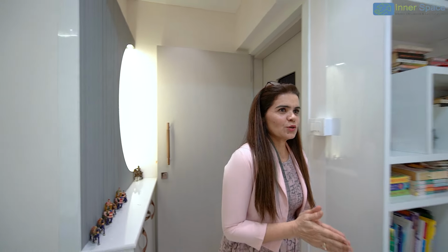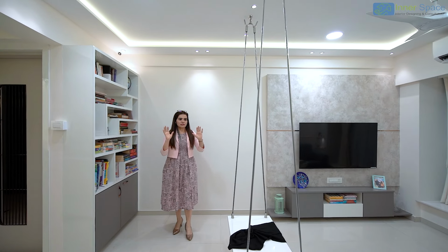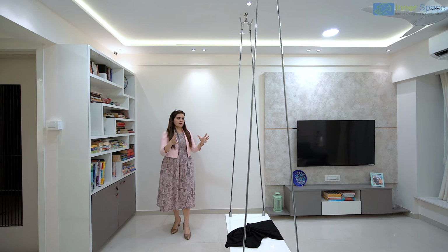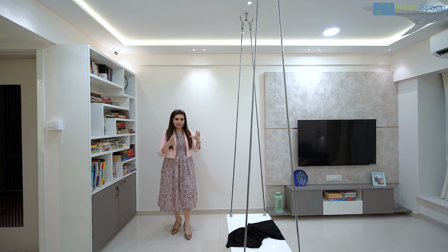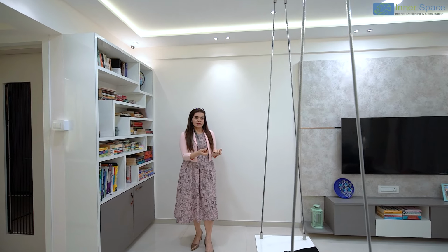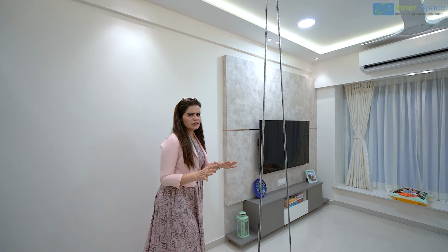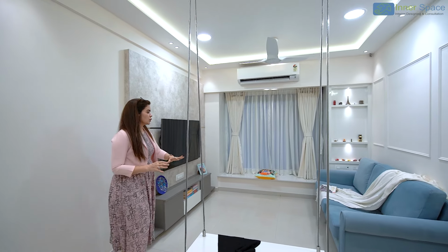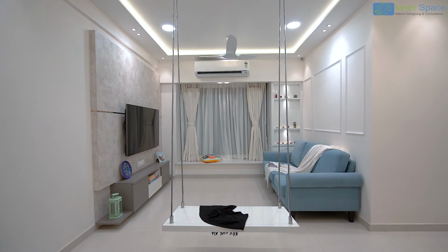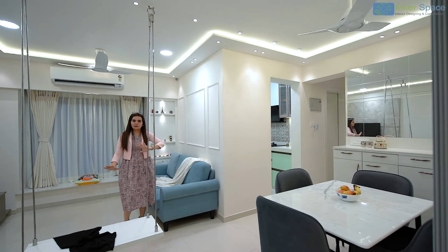And yes, so here now the challenge was that the space is very small, and as you can see there are walls which are kind of conflicting with each other. So the challenge was to make the space look bigger, and take out more space from the existing space. So what we decided was that we will visually divide it into a seating area, which is our TV viewing and entertainment area, and we will have a separate dining space. So that was one of the strategies.